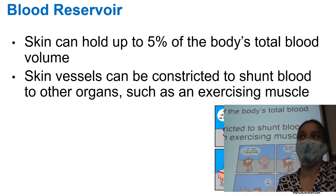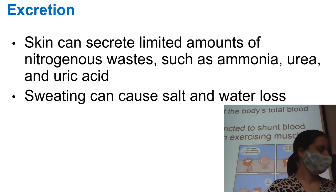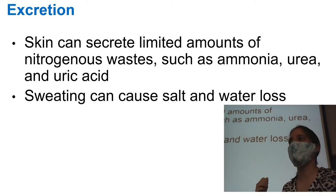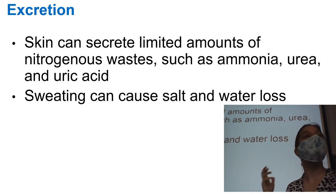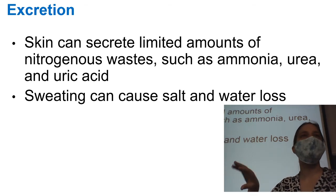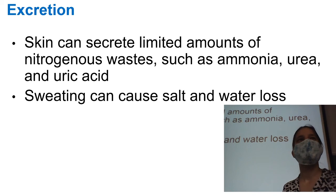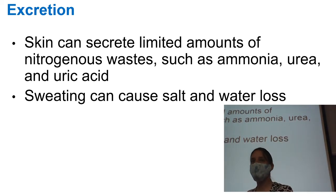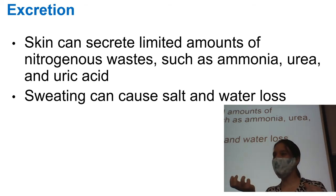For some reason it happens, and it's a nervous system response. Alright, and then excretion. You can get rid of a little bit of nitrogenous wastes. Nitrogen's the stuff that, for most of your body, when you're trying to get rid of waste, not like feces, but chemically, you're trying to get rid of the leftovers from metabolism. As you break down food into nutrients, you end up with a lot of nitrogen that you need to get out of you.